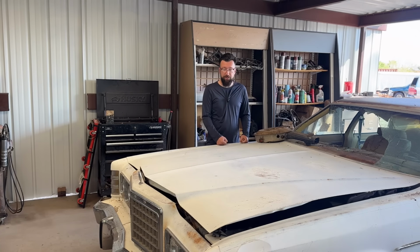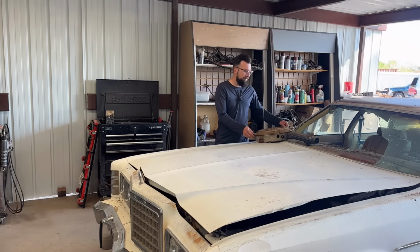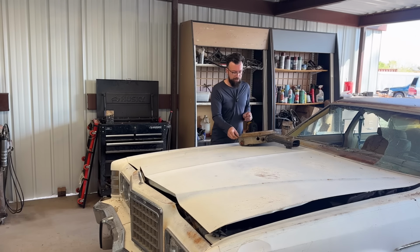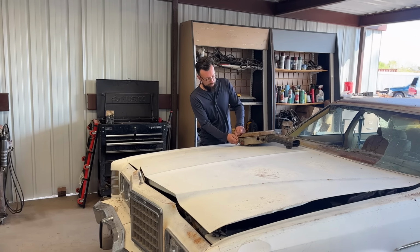After days of fighting this thing, we finally have it out of the dirt, out of the sun, in the shop, where we can actually see what the condition of this engine is. And I haven't opened this air cleaner yet because I wanted to see if it had an air filter in it and what was in there.